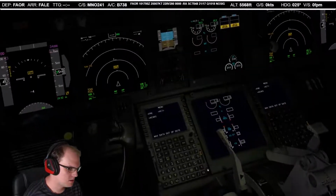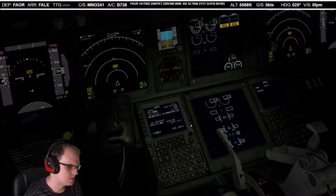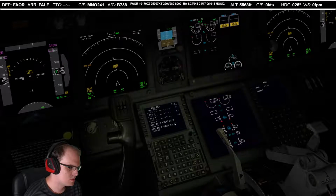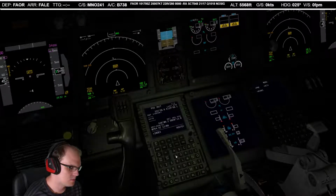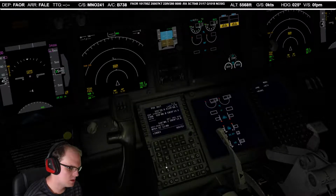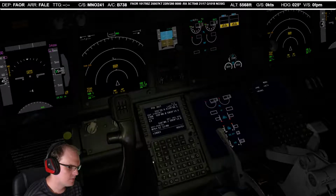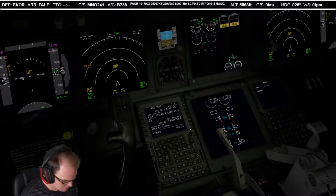Okay, so let's come down here. There's another Navigraph update which I'll do after the stream. That's not too much of an issue though. Okay, we'll grab the GPS position and put that in there. We'll also put in our reference airport, and we are gate Charlie 4 today. Right, I think that's all we have to do for that for now.